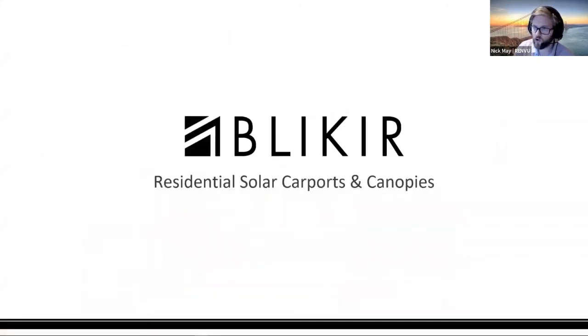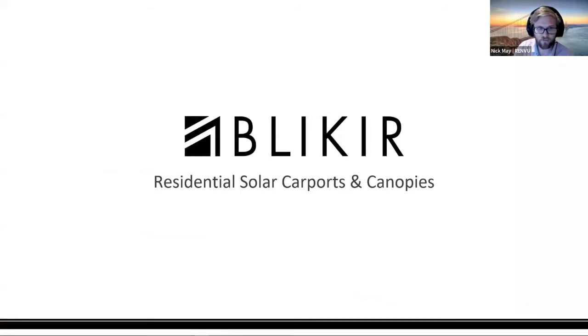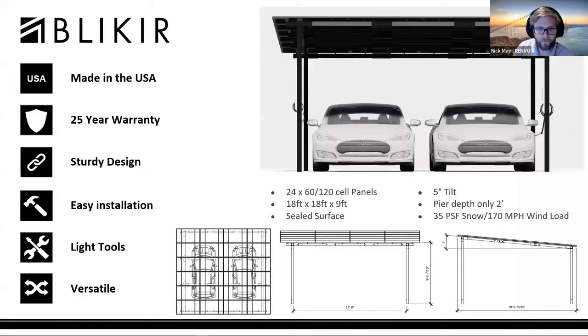So BLIKIR, residential carport system, we just started carrying this maybe about 6 to 9 months ago. Great option for any of your residential carport needs, especially if you have systems you want to install for customers that don't necessarily fit on a ground mount or in a regular roof mount system. So it comes with a 24, 60 or 120 cell panel on an 18 by 18 by 9 foot array.